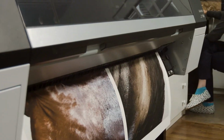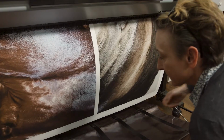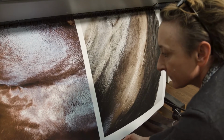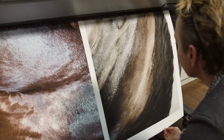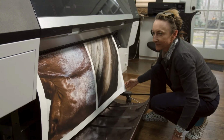I've always printed for myself. I can't imagine giving my prints to someone else to make. It's the body and soul of what we do. These images that I've been living with, to see them translated onto paper, there's no other word I can use but magical. Some younger people today ask me, is the print still relevant?